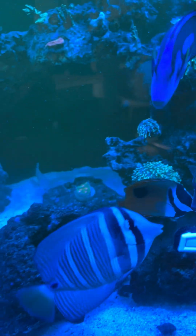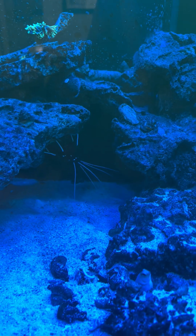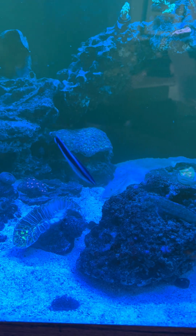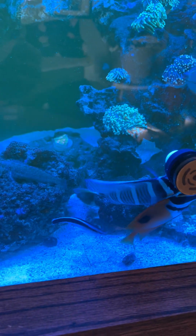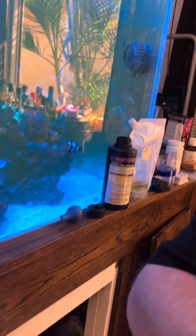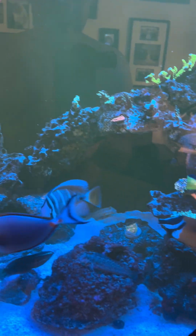If you really want to get a good view, put this over your camera. It's almost amazing what's going on in here. Put this over your camera. All right. No, the lens like this. Now look at it. Oh yeah, now we're talking. So these are all just coral fish. Reef fish. Yeah.